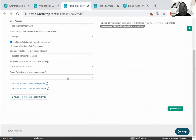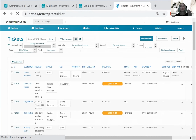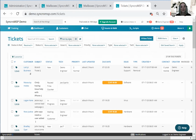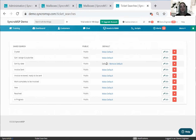Once you have those set up, and I recommend checking out the leads module as well, you have the capability, in our ticketing section, to organize your tickets based on saved ticket searches. I have a couple different ones here. I'm going to modify the filters. You can set a different default for yourself, and each person on your team can have their own default based on their own ticket queue and preferences. Mine is sorted by date. That's what I called mine.